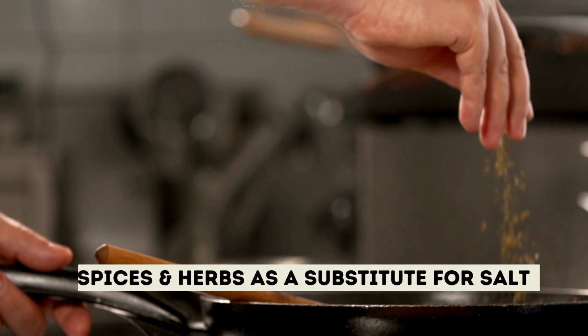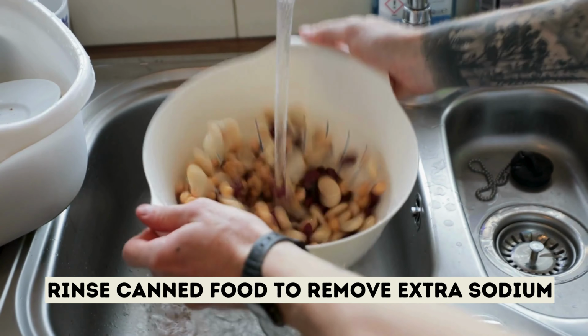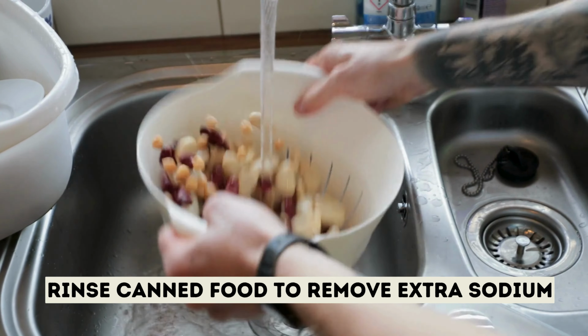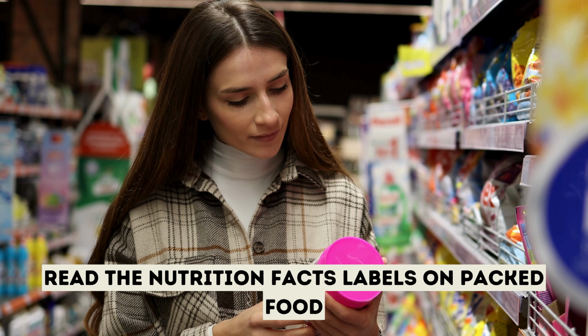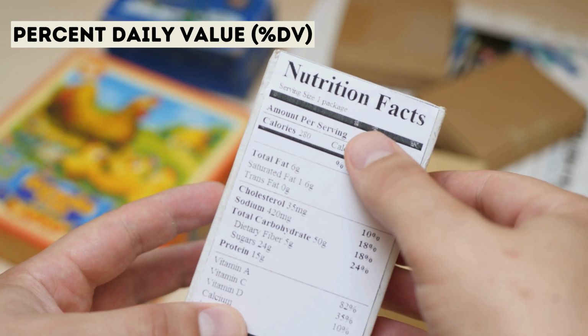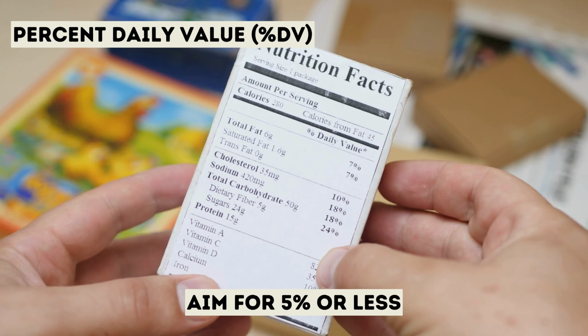Use spices and herbs as a substitute for salt in meal preparation. Rinse canned vegetables, beans, meats, and fish with water to remove extra sodium. Always read the nutrition facts labels on packed food to know their salt content. Choose foods with the lowest percent daily value for sodium. Aim for 5% or less when choosing packed food.